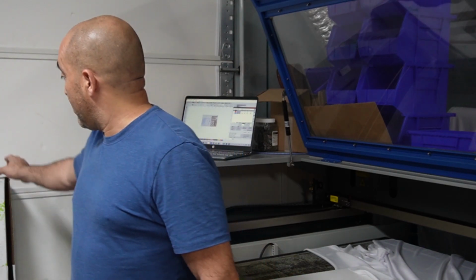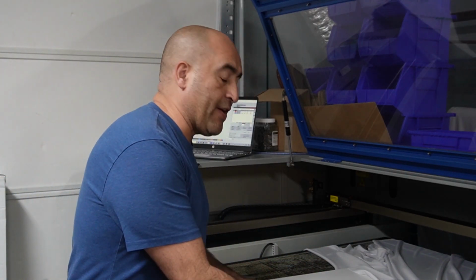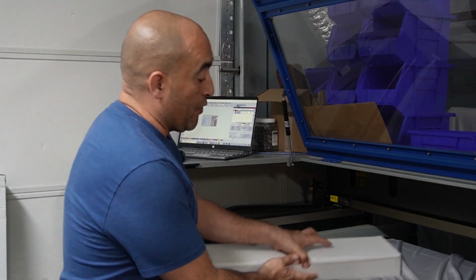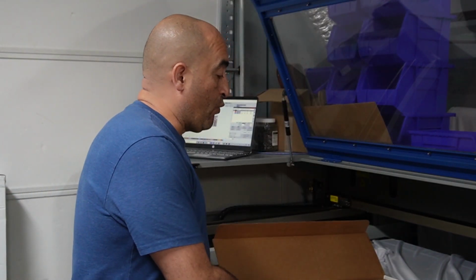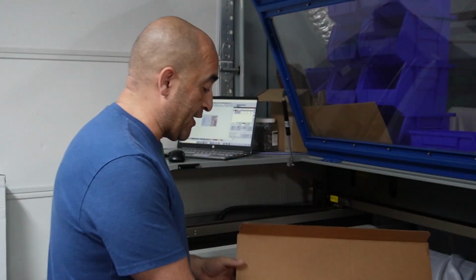But these boxes right here that I was showing you earlier, before they leave our shop, they get utilized for something else. So if any of you have bought my t-shirt alignment template, more than likely you got a box like this, right? Inside of the box is pieces of that box. So when you open your container, you'll notice that whenever we make these jigs right here, we use our waste that was going to be recycled, and we cut the trays out of them. Let me show you.